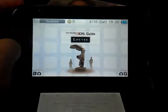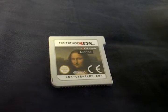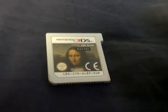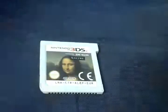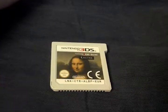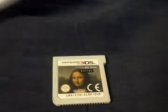So if you're fluent in another language and you want to get it in that language, like I mentioned, it comes in several different languages. But only the English, Spanish, and French are region-free. So, say you want one in German, you'd basically have to have a European system. So, even though this says Europe here, you can clearly see it works on both of my American region 3DSs. So, yeah, I certainly thought the region-free part was kind of cool.